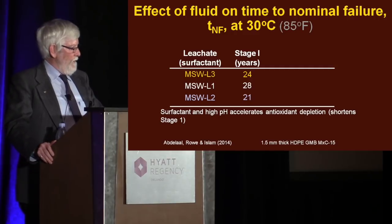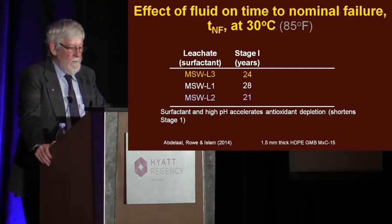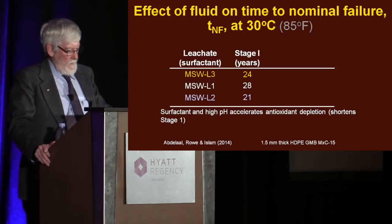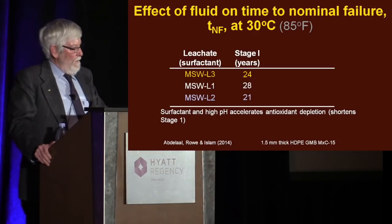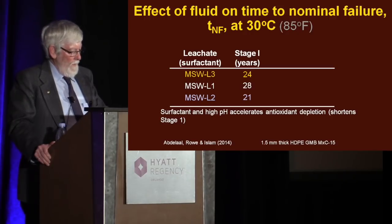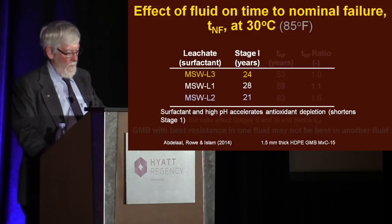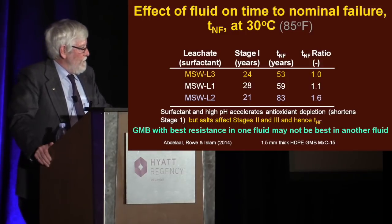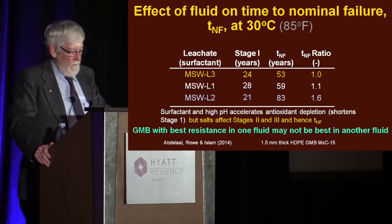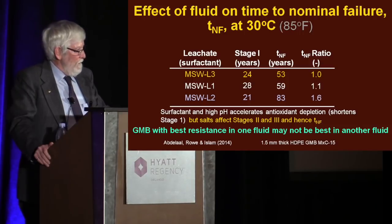To illustrate that, I'm now going to take data from extrapolated aging tests down to 30 degrees Celsius. So we're looking at times to nominal failure projected at 30 degrees Celsius for the same geomembrane in 3 different leachates. We see, if we look at the first stage, the antioxidant depletion, L2 is the more severe. It takes 21 years to deplete the antioxidants compared to 28 for L1, with L3 sitting in the middle. But when we look at the time to nominal failure, we see a very different picture. We see L3 is the most critical, with a time to nominal failure of 53 years, and L2 the least damaging, with a time of 83, or 60% longer.